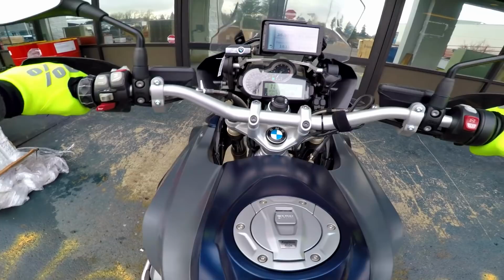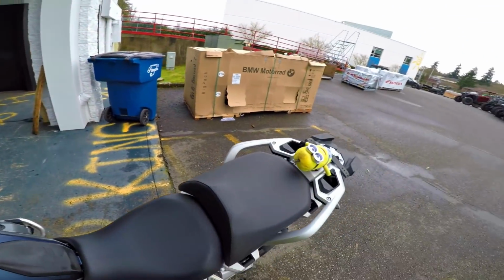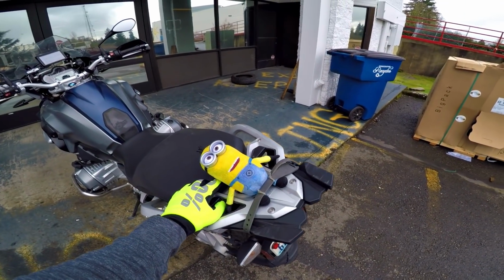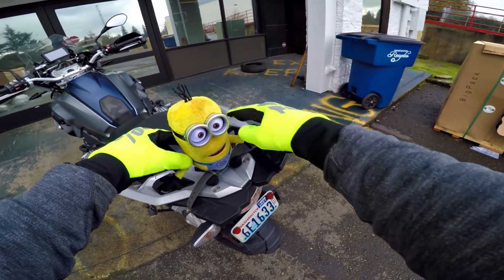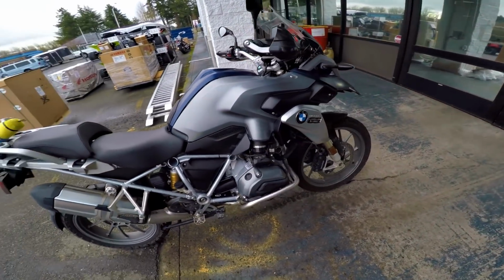Alright, well, thanks for coming for a ride on this wonderful, oh, look, he's got his little minion back there. I was talking to Matt. I was wondering if he goes down the road, if the little minion floats in the air, his little hands wave. I bet it does. Cool.